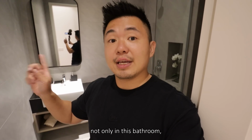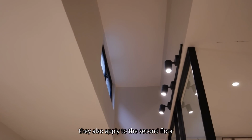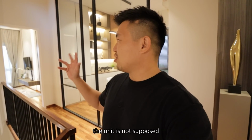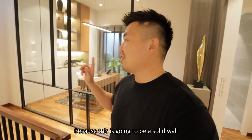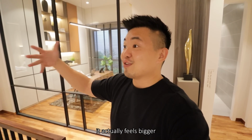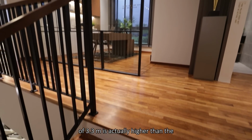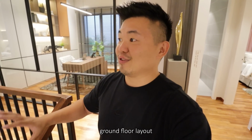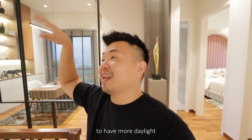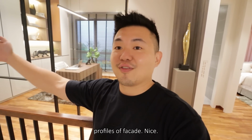Very nice. Not only in this bathroom, they also apply it to the second floor rooftop, so that is very nice. And based on drawing, the unit is not supposed to look that big, right? Because this is going to be a solid wall, so they actually turn it into a glass, so it actually feels bigger. But besides that, the ceiling height of 3.3 is actually higher than the ground floor layout. So then they actually have strategic puncture through the roof to have more daylight, more ventilation space. On top of that, you will have the side profiles of facade.